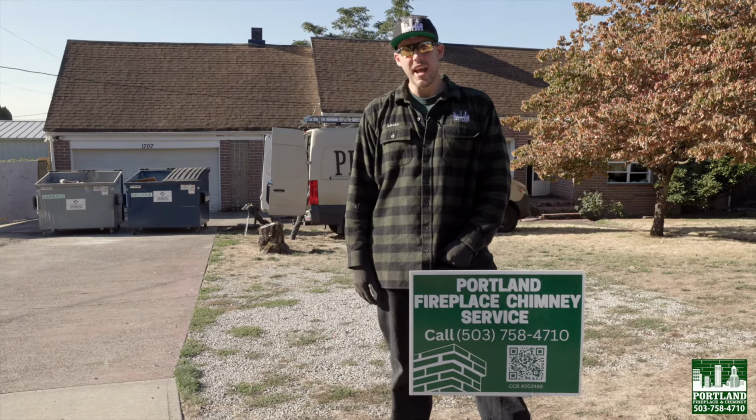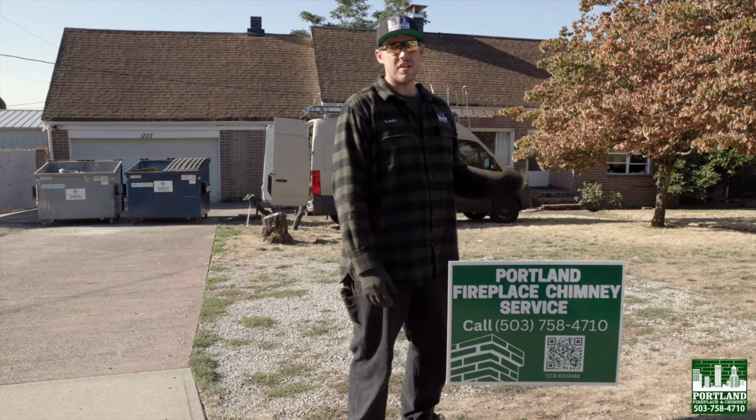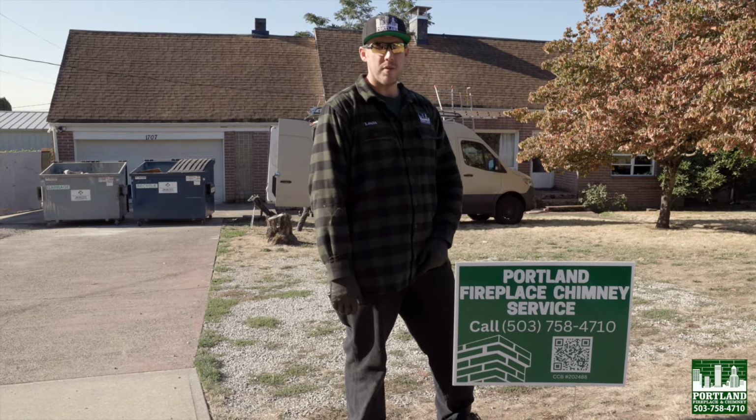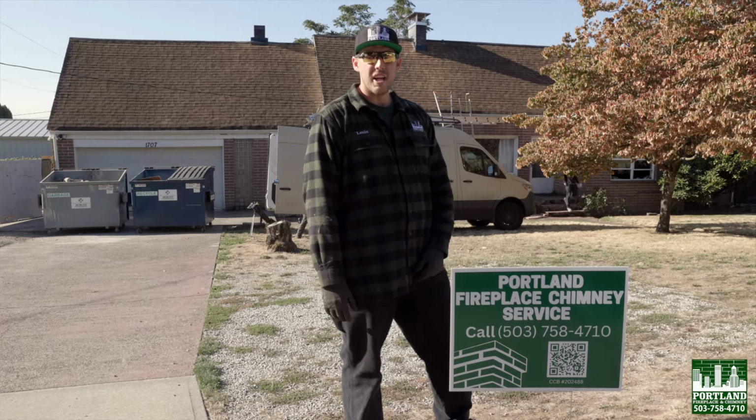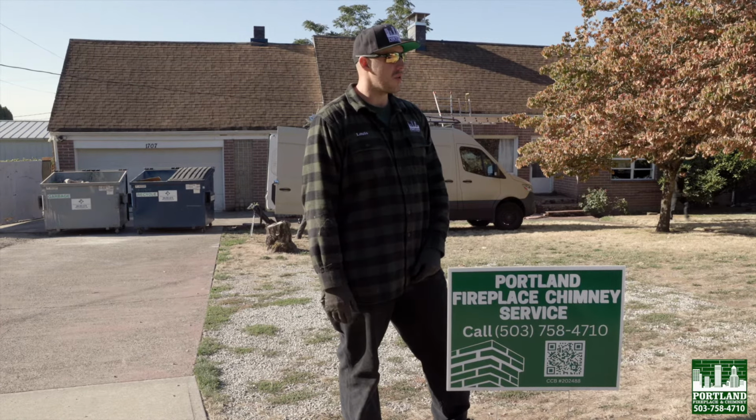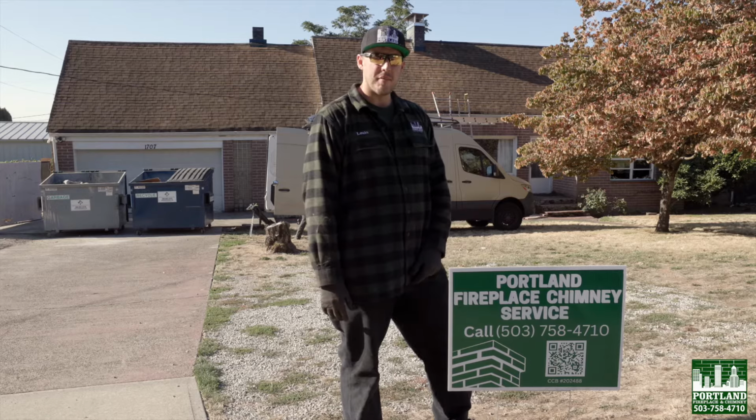Today I'm going to go up on this roof and check this chimney to make sure it's watertight and ready to go through this next winter without any leaks. I'm also going to go inside and sweep out the system and remove some creosote to make sure that they don't have any chimney fires.